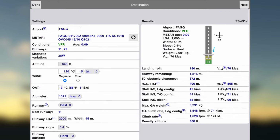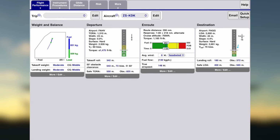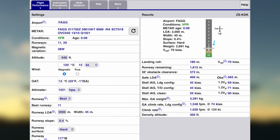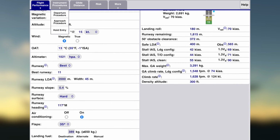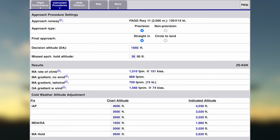Okay, that's all done. Right, VFR 70 knots. Okay, that looks good. So the other thing we need to do is have a look. We don't have a departure, but if we go here, no, that's where we just were. This is what I wanted. Approach procedure. So it's going to be a precision approach.